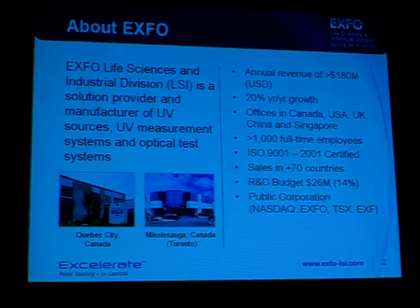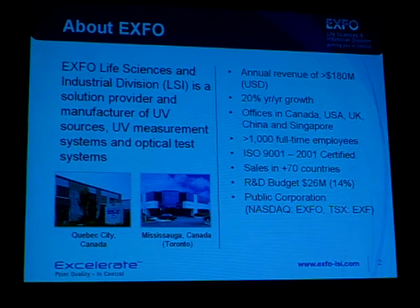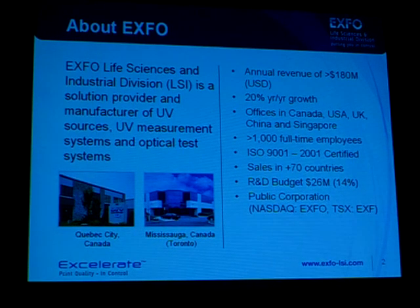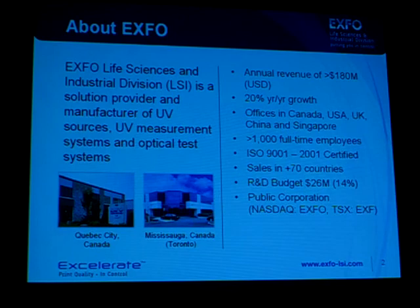So a few words about EXFO. We're basically a solution provider. And that's a bit cliche, but we provide our solutions through high-quality instrumentation and through a detailed understanding of our customers' processes, bringing those two things together to create a high-value proposition for our customers. We're a moderate-sized company of about $180 million US last year, growth-focused. We're headquartered in Canada, with corporate offices in Quebec City, and the division that I'm with, the Life Science and Industrial Division, located in Toronto. Worldwide representation, and we're publicly traded, so if you're interested in some more background, you can find us on the NASDAQ and also on the Toronto Stock Exchange.